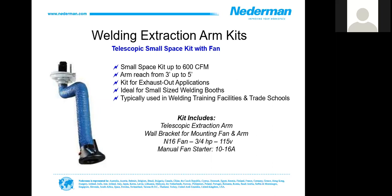The wording shows telescopic. Unfortunately, I don't have a nice image of the telescopic arm. However, our telescopic arm does reach from 3 foot to 5 foot. We offer it in 3 hood designs, a round metal hood that would look like the end of a trumpet, or as you see on this one, our original hood, we can do it damper or damperless, whichever you would like. Excellent product, and it's very, very low horsepower, low power draw.